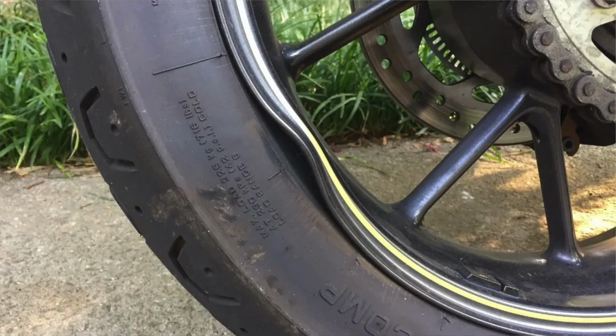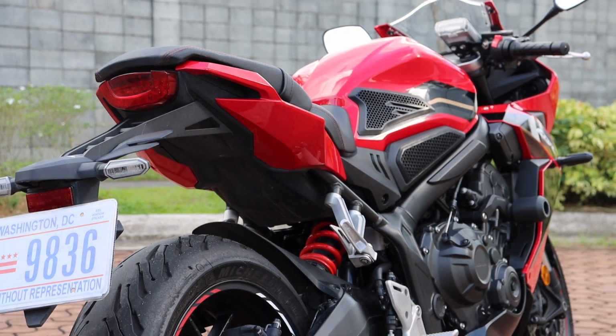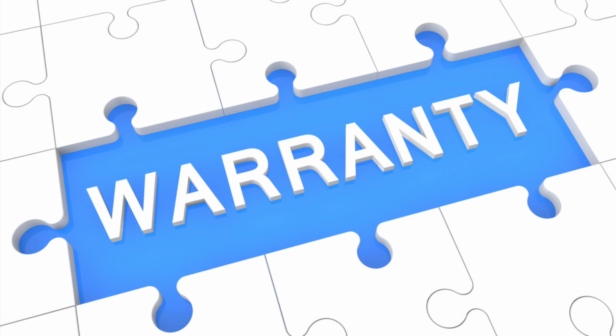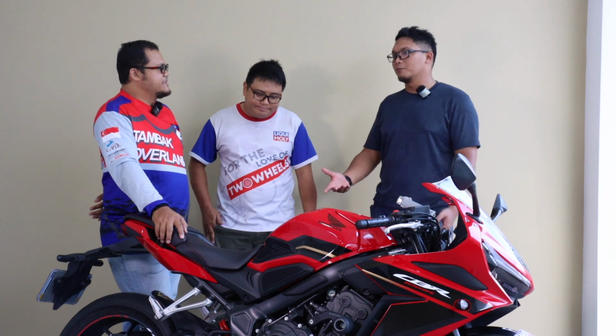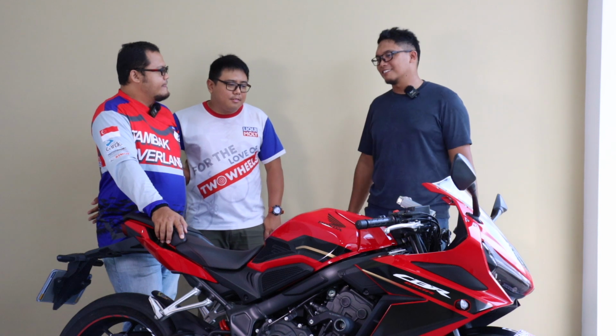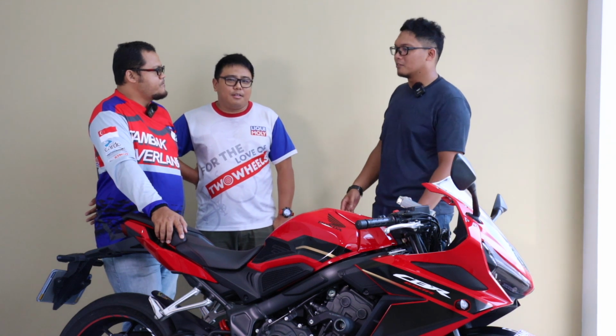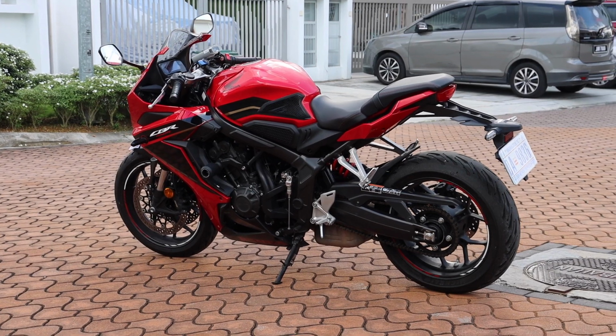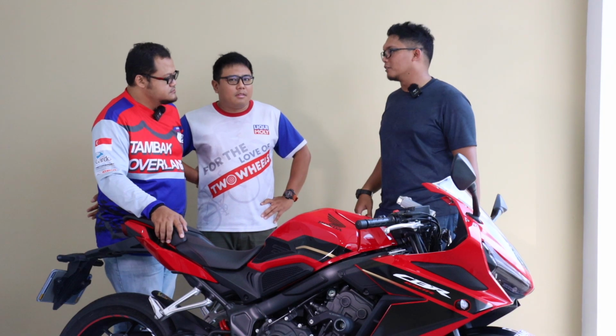So do you get it replaced? I went to the Honda agent Bunsiu and asked if it was covered by warranty. Sadly, it wasn't covered. For me, six months didn't qualify. Got some heated argument, but then just forget it. So I managed to contact my friend over in Malaysia. He helped me with negotiations with some other friends, so I'm just waiting for the other set of rims.